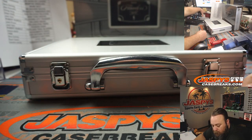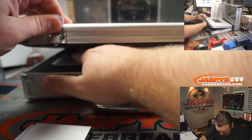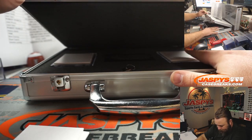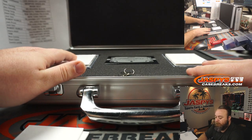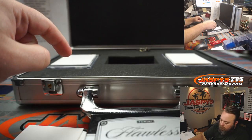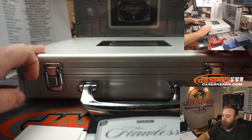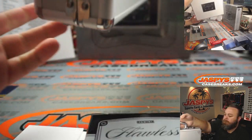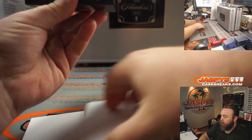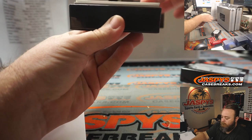Briefcase number 1. So we got an emerald over here. I think that's numbered out of 5. And maybe ruby over there. What's ruby number down there? 10? We have a blockchain on the front.